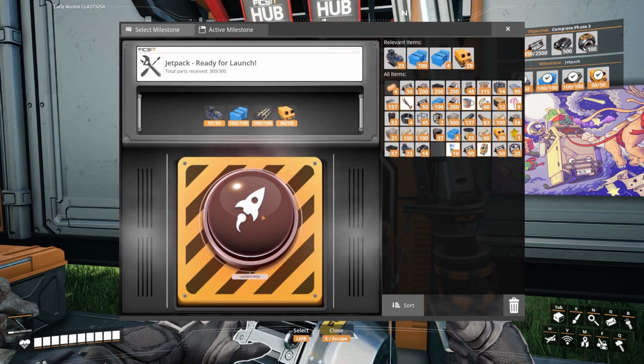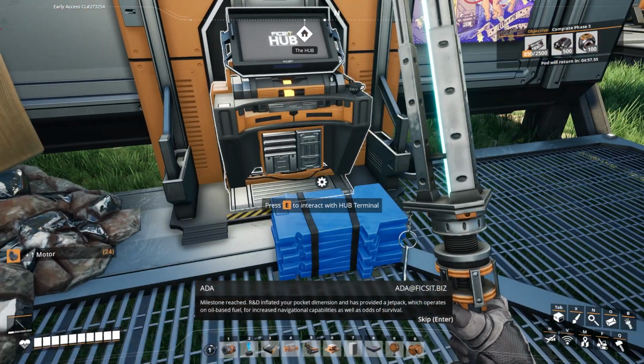So, there goes the jetpack. That is absolutely beautiful. We can finally make that happen.